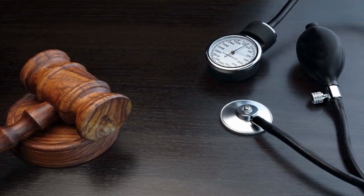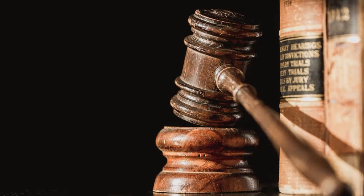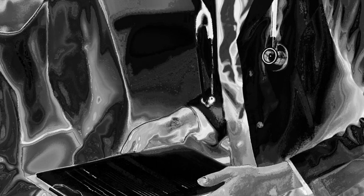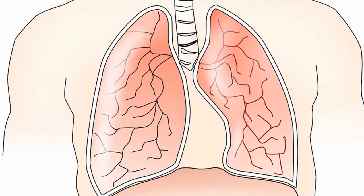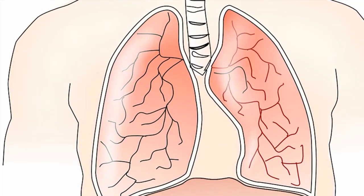Radiation therapy: radiation may be used along with chemotherapy or after surgery to target any remaining cancer cells and relieve symptoms from mesothelioma pressing on vital structures. Types of radiation used include intensity-modulated radiation therapy, IMRT, stereotactic body radiation therapy, SBRT, and proton beam therapy. Side effects depend on the area being treated but can include skin irritation, fatigue, and lung inflammation.